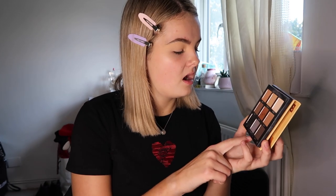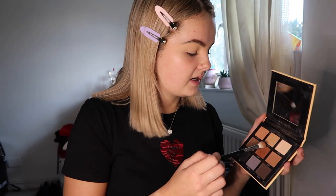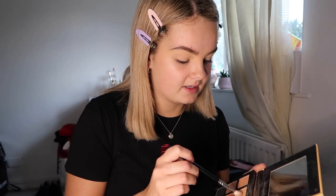But loads of neutral shades, literally everything you could need. There's warm tones, there's cool tones. Not too many cool tones, actually. You've got the grey at the bottom and the black, but all round great palette. They're all matte, as the name suggests. But yeah, just a really nice palette. They blend nicely. They sit nice on the eyes. I'm taking the second shade here, which is called Bare Necessity.